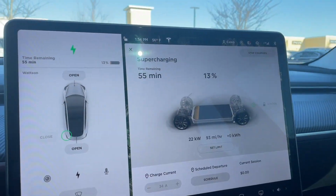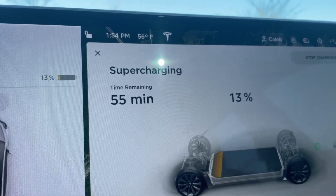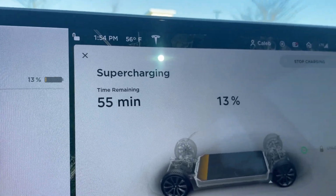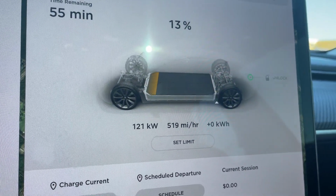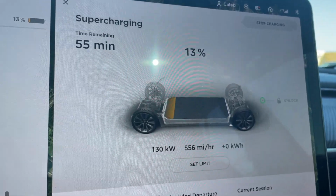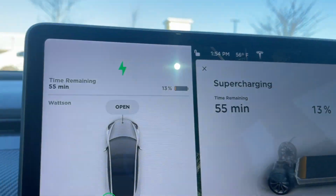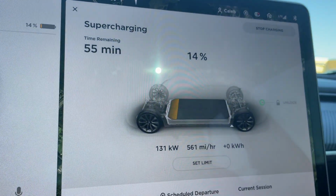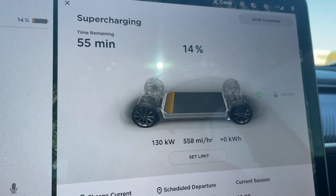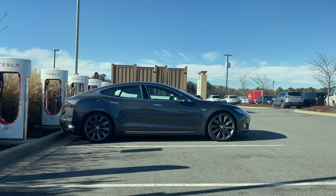So we are starting to charge. I didn't get a preconditioning battery for the supercharger message, but I mean, it's ramping up. This will be a version 2, so 150 kilowatts, and it's getting pretty close up there. So it says 55 minutes to full. We're not going to completely go full, but yeah, so I'm pretty happy with this one. We're doing well so far here.